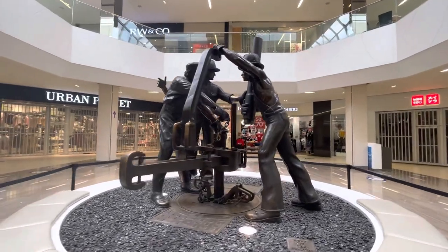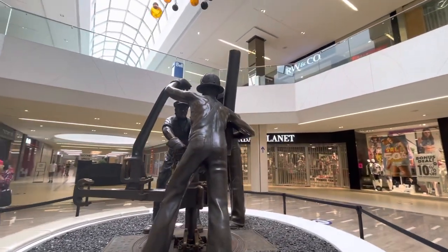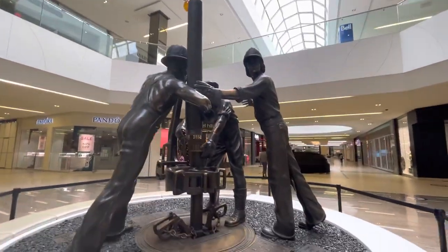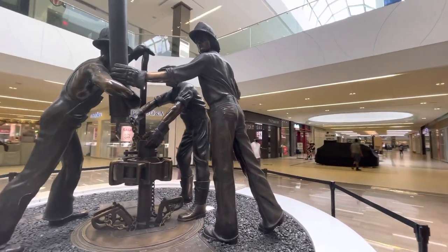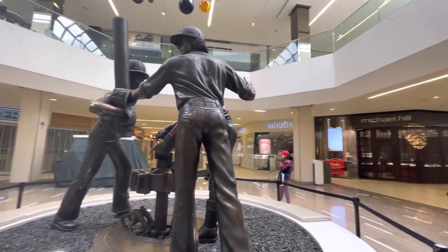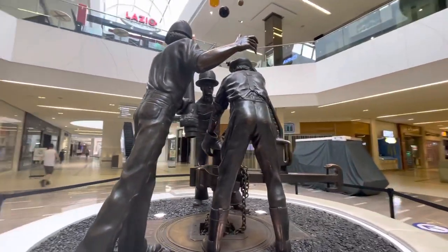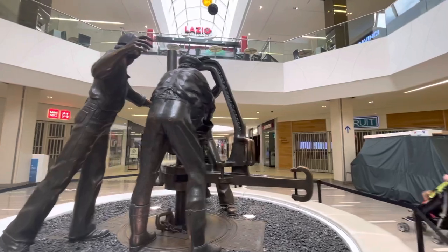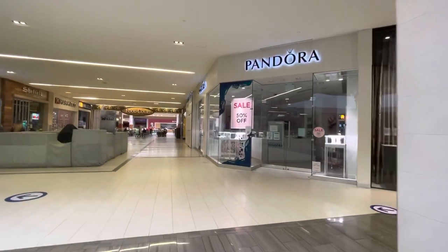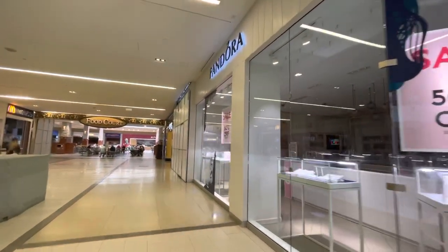Nice little statue. Saw some oil rig workers there. Kind of neat. Okay, come on. Oh, other way. Thank you. We're gonna wander on down this way to one of the smaller food courts here where everything is pretty much closed and stuff.